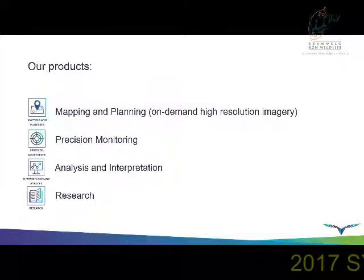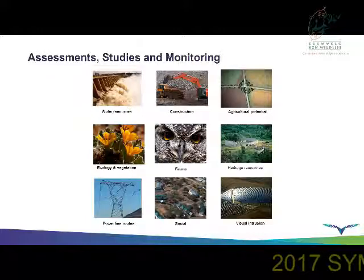And then the products that we offer are mapping and planning. So we have a specific area that you need imagery from. We can do it on demand as required. We do precision monitoring of changes over time, and then also analysis, interpretation, and the research, which we're very big on. We completed 2 research projects, and we'll show some of the results in this presentation. So just the overview, that's the idea.